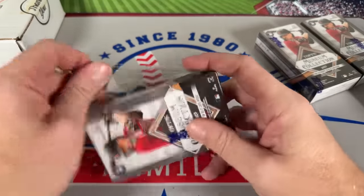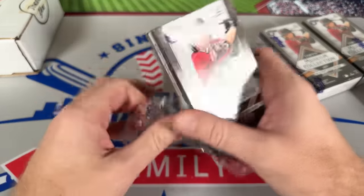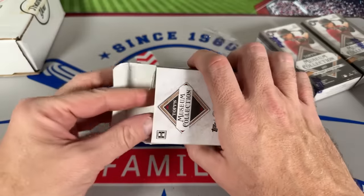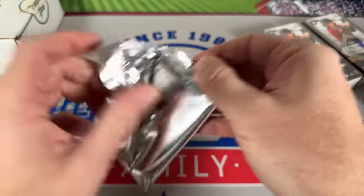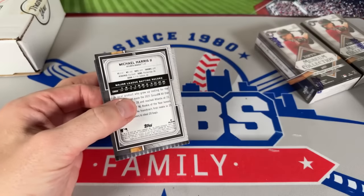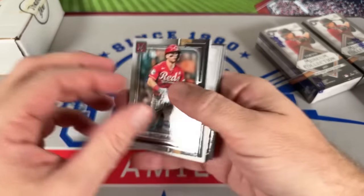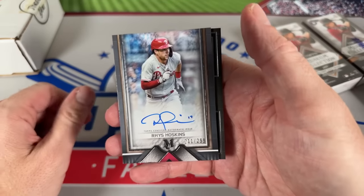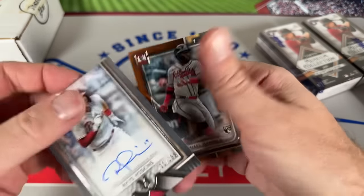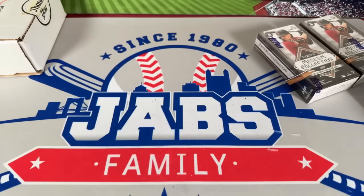Denton's Dugout is here. What's up, man? Denton's Dugout's going to be coming up in the Heritage High Number. He's got the Philadelphia Phillies in that round. Farmer said, should I get rid of my Wander PC now? From what I just heard, I would. There is Rhys Hoskins out of 299. Philadelphia Phillies hit for Nicholas Vitale and Michael Harris in there as well.